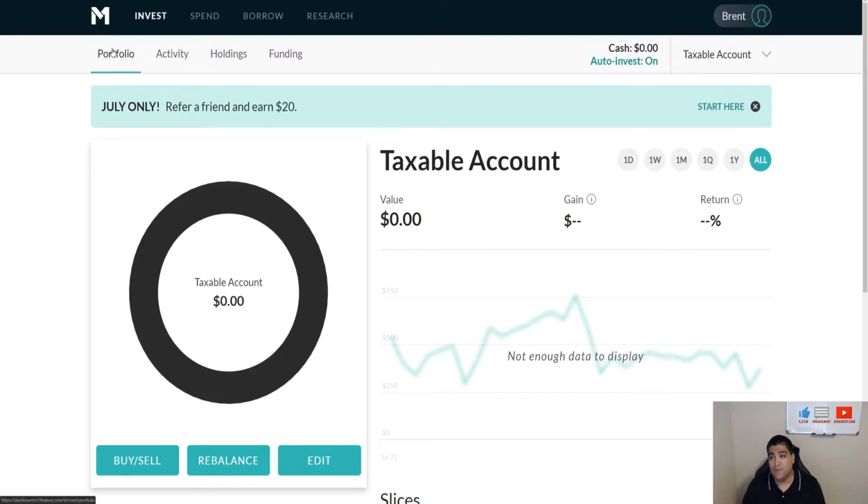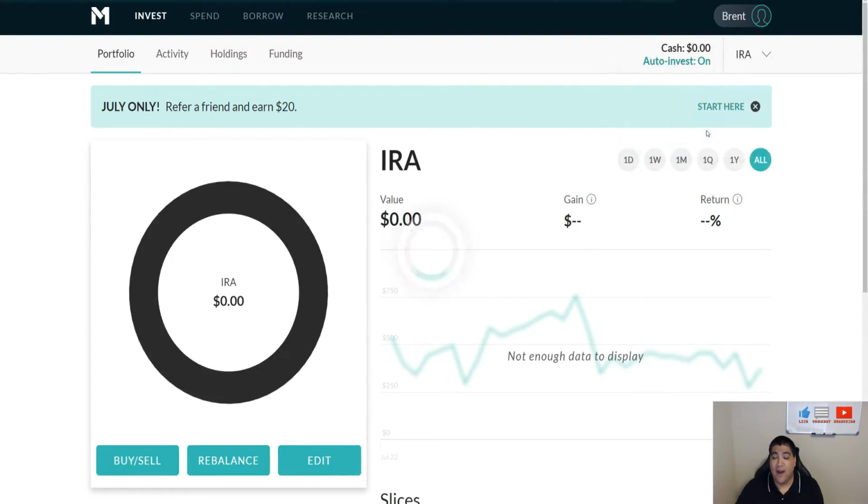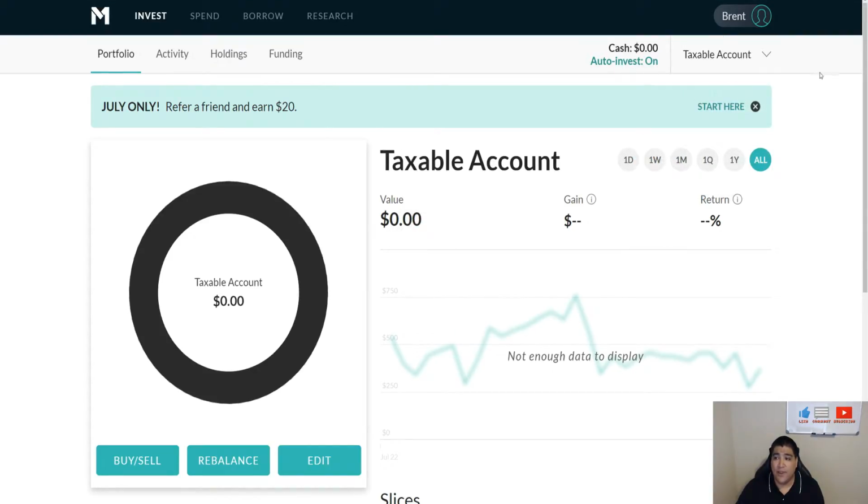Once you have your account set up here, I'm on the dashboard. This is what you're going to come to initially. Now, I've labeled these pretty easy so that you're able to see what exactly they are. We have the taxable account and we have the IRA, which is a retirement account. Now we're going to start off with the taxable account first.